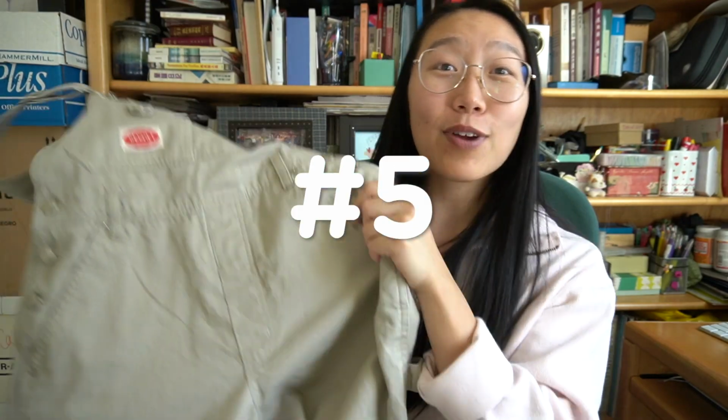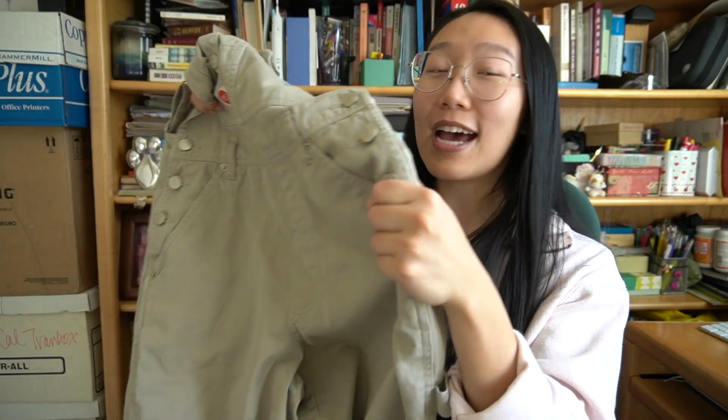Boom! Next up, we have a pair of khaki overalls that I added to the booty. This is my first pair of overalls that I thrifted. I was able to get it for $10 from the San Jose flea market. They were really dirty. I had no idea if they would fit me, but I was like, you know what? I want overalls. I'm gonna take the chance. And I went home and they fit perfectly. To keep it from just being boring old khaki, I made it wink on the butt.